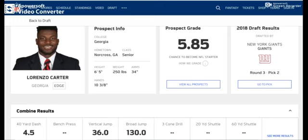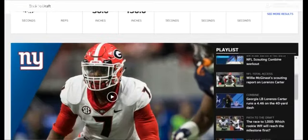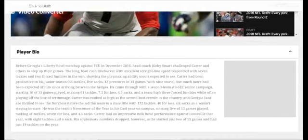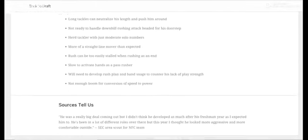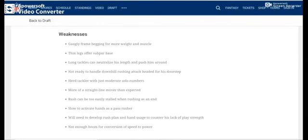Now, a lot of the knock on him is that he has a smaller body frame and needs to get stronger. And also, he's more of a straight line mover, less of a bender. But basically the weaknesses that I can translate from this is that it doesn't necessarily mean he can't do it. He just needs to develop. I mean, as every draft pick does. So they're going to add some weight to him, and he should be able to keep his explosiveness. And then they need to develop his technique.